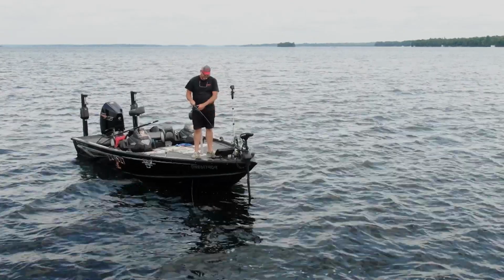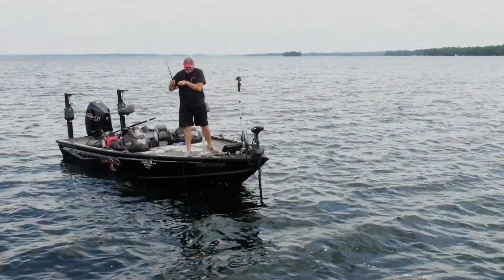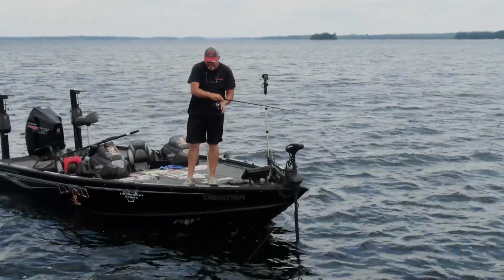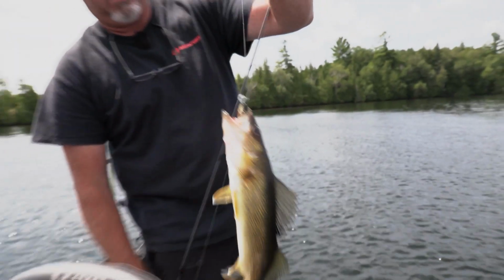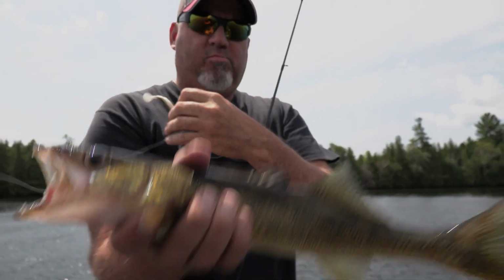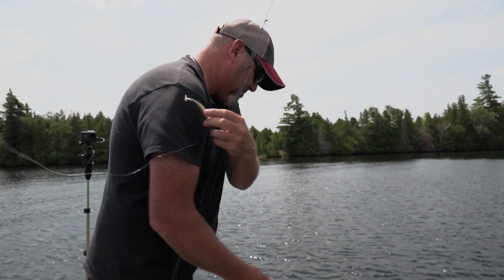Bit of a breeze kicking up. Got you this time. Come on, where are you? Stay on. It's just a little fella. Stay on. Sideways in his mouth. Look at this one. Oof. Plenty of walleye to go around. Snapped it up, that one did. That's an eater right there. Get bigger.